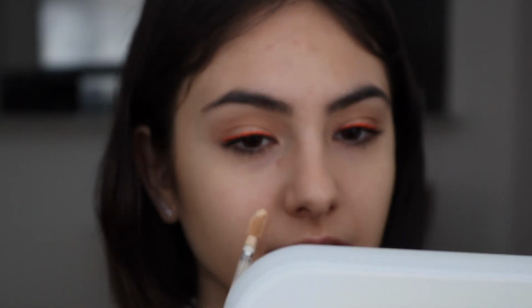I got mine in the shade Almond, and again, I've heard really great things about this. Not crazy about a huge wand, but it's whatever. Let's try this out. It smells so bad. Is that like normal? Is that a normal thing?